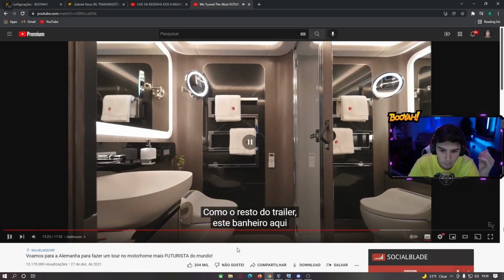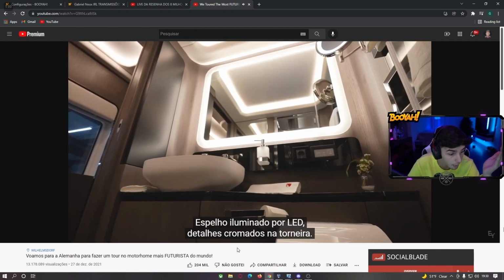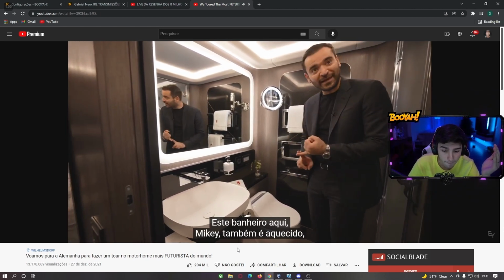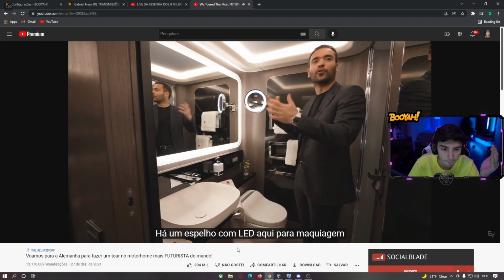Now, like the rest of the motorhome, this bathroom here has some of those yacht finishes with the curved walls, LED details here with your faucet, nice bowl sink. This toilet right here, Mikey, is also heated. It's motorized. I mean, this is incredible. You have an LED lit mirror here for your makeup or when you get ready.